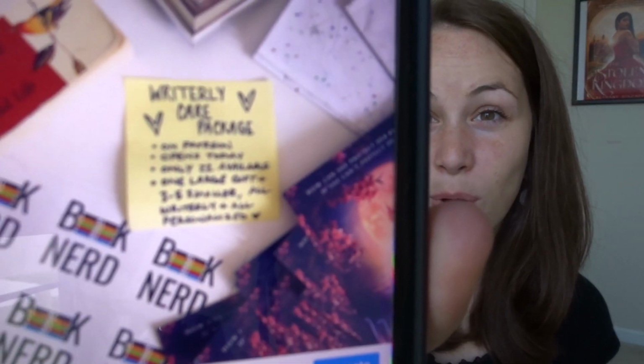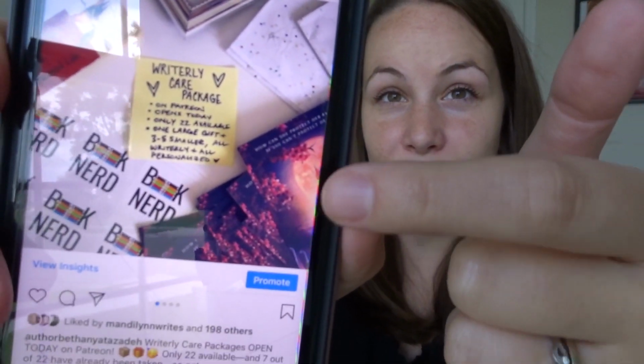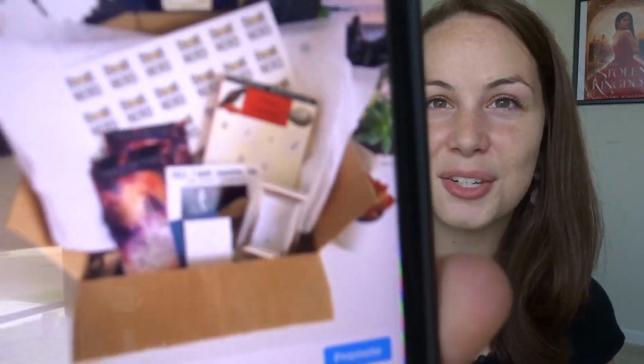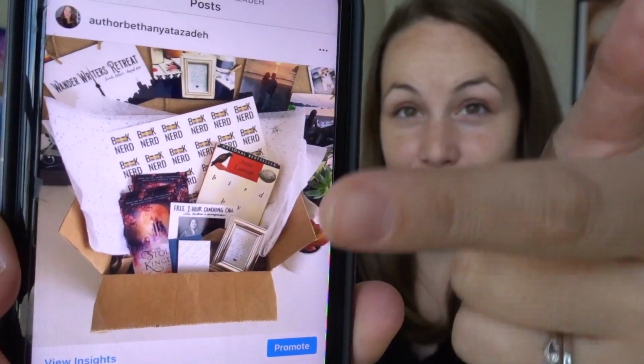This is a post I made July 2019. This is the very first writerly care package post, and I actually made this because I had extras of these little postcards on the side left over from BookCon, and I also really wanted to make stickers, and so I created an excuse to basically send writerly care packages. It quickly turned into a full-on care package right here, and originally this was going to be it.